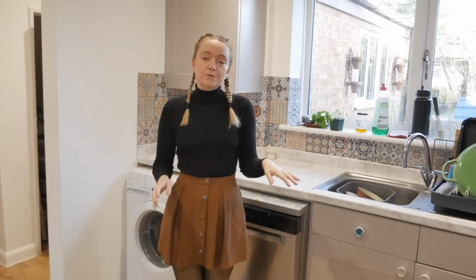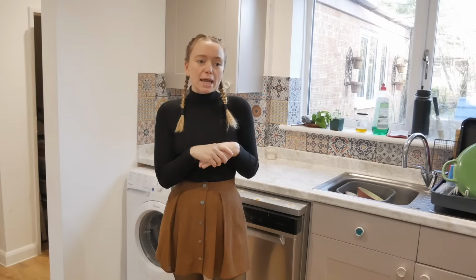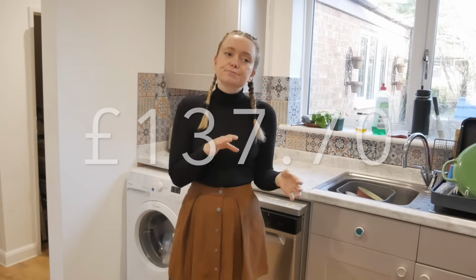So that is all of our food shops that we did for the month. However, that was not everything. Over the Christmas period, Joel went out with a couple of his friends for a curry and drinks to watch the football, and he spent another £22. So let's add £22 to the running total.